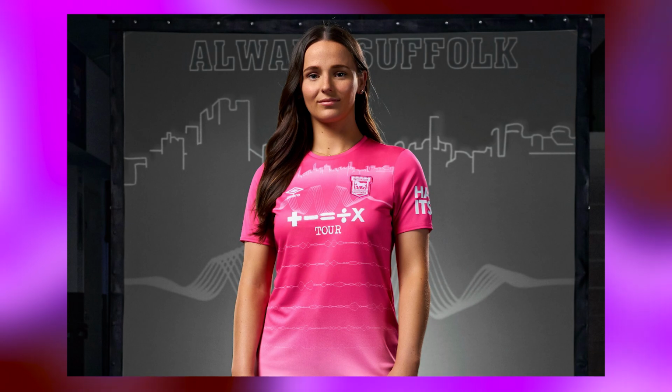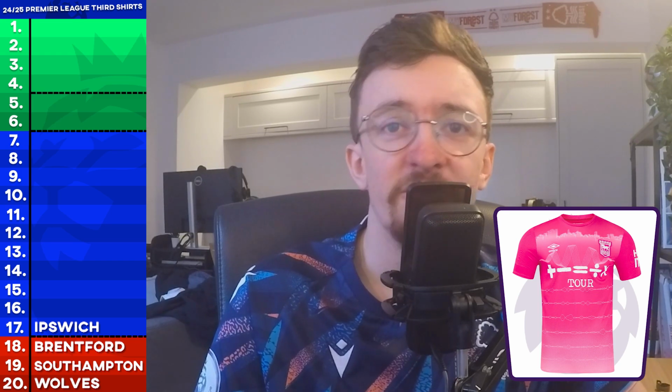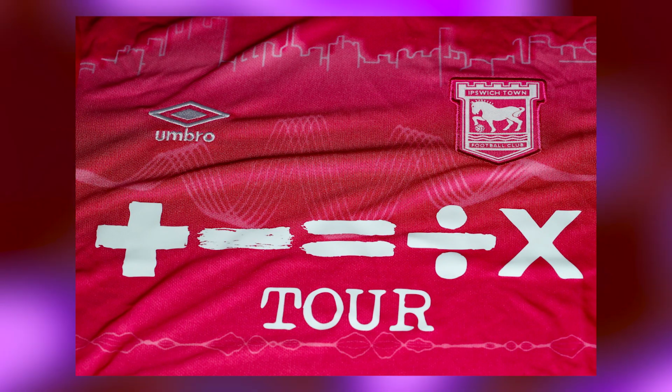It then features six wavy lines representing the 60-mile historic Suffolk coastal path, which stretches the coastline all the way from Felixstowe to Lowestoft. And finally, on top of all those design elements, it features a sound wave pattern created from the cheer of the crowd as the players run out.